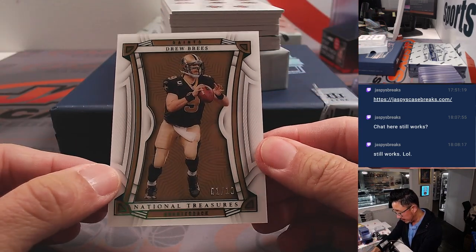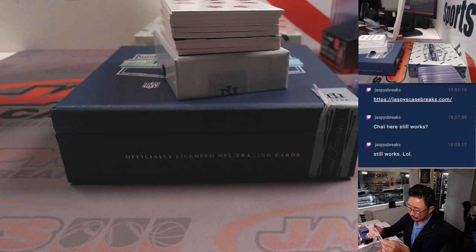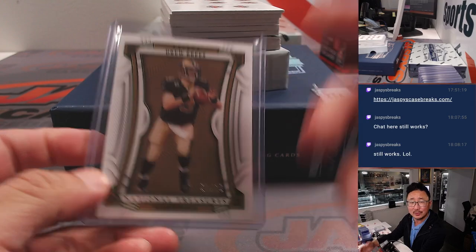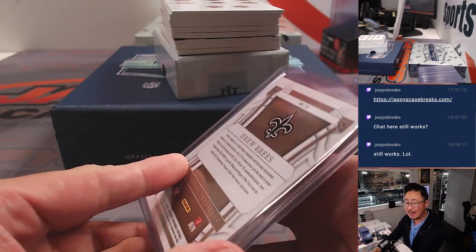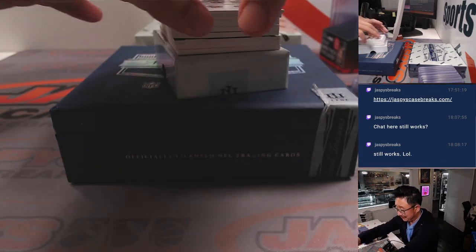More Saints, Drew Brees, 1 out of 10. I think Drew Brees is in the booth now, right? Is he doing some broadcasting work? I feel like he was saying he was on. I was listening to him on a preseason game. Remember that famous picture after the Super Bowl, where he's holding his little baby with headphones on? Yeah, that baby is now in high school. So, think about that. How weird is that?